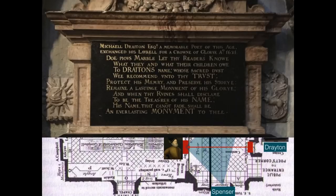"Let thy readers know what they and what their children owe to Drayton's name, whose sacred dust we recommend unto thy trust. Protect his memory and preserve his story. Remain a lasting monument of his glory. And when thy ruins shall disclaim to be the treasurer of his name, that cannot fade, shall be an everlasting monument to thee." So, you see what you're getting here.